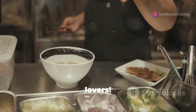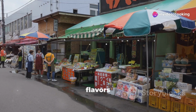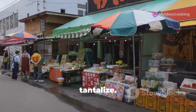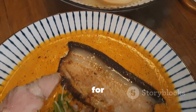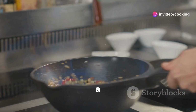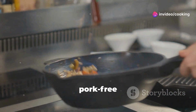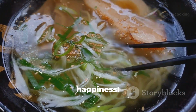Hello, fellow food lovers! Today, we embark on a culinary adventure to Japan, a land where flavors dance and textures tantalize. We're diving deep into the heartwarming world of ramen, a dish celebrated for its rich history and soul-satisfying goodness. But hold on, we're adding a twist to tradition by crafting a pork-free version that bursts with flavor. Get ready to slurp your way to happiness.